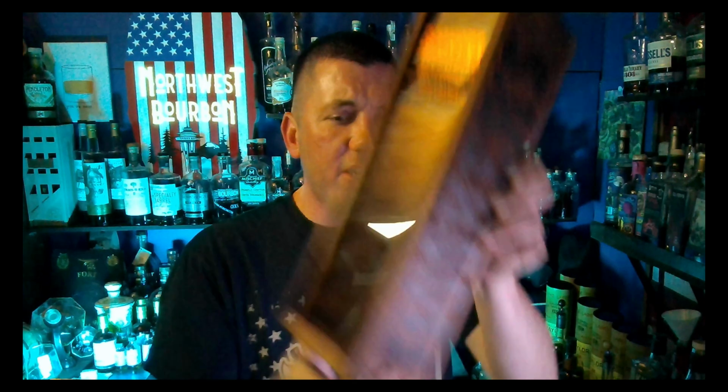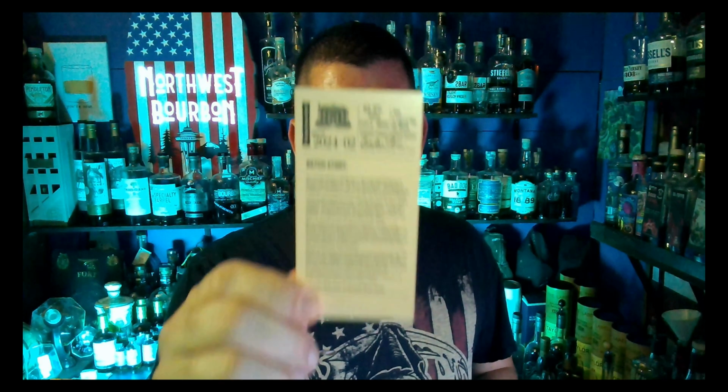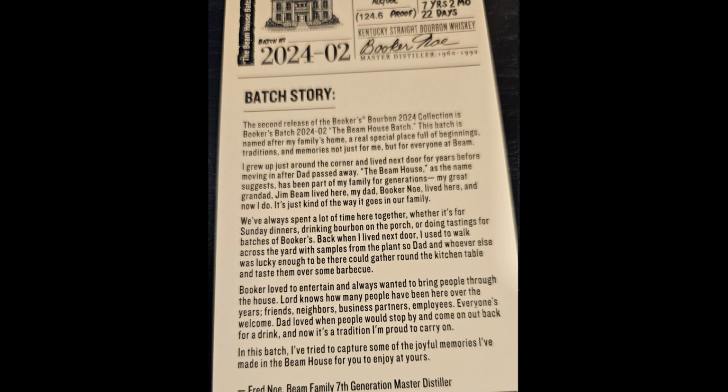Now this batch is called the Beam House batch, and like every other batch, it comes in the fancy Booker's box. And just like all the other Booker's releases, inside that box is a card of information, and on the front of it, it tells the batch story. This one is called the Beam House batch. It is named after the home that the family grew up in. And so if you want to read about that, I'm going to put that on the screen. You can press pause and you can read the whole thing if you want.